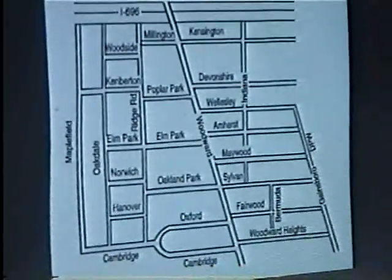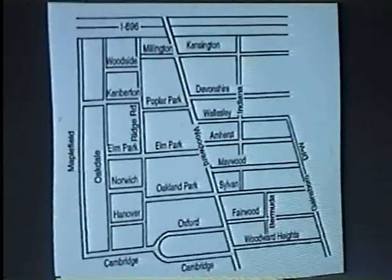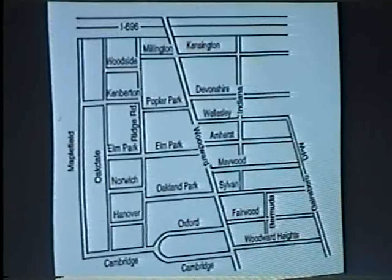He platted out the Oakland Place subdivision with about 12 residential sites of about 5 acres apiece. And you can still see the outlines of these original properties in the streets, Woodside Park, Ken Burton, Elm Park, Norwich, Hanover, Cambridge. The boundaries are those original lot lines.